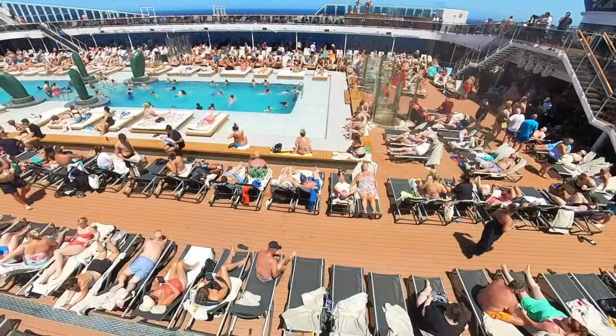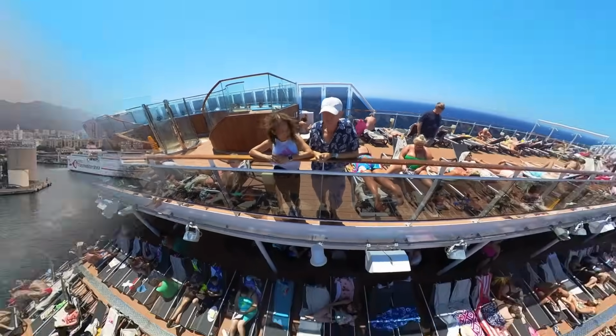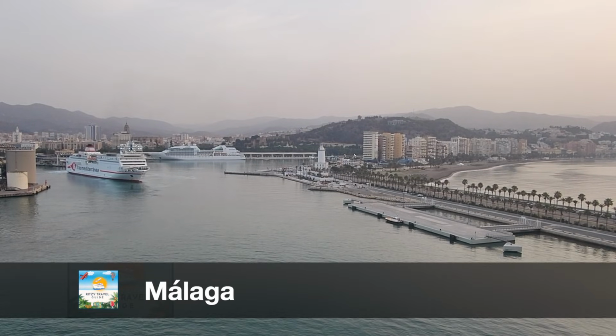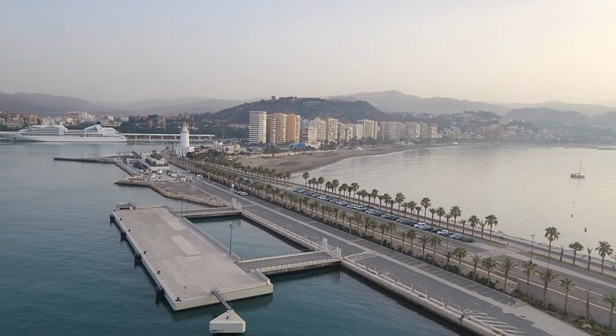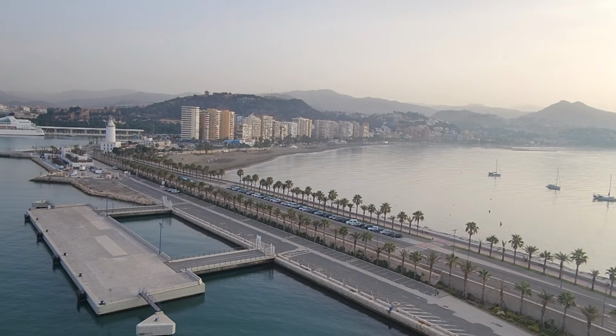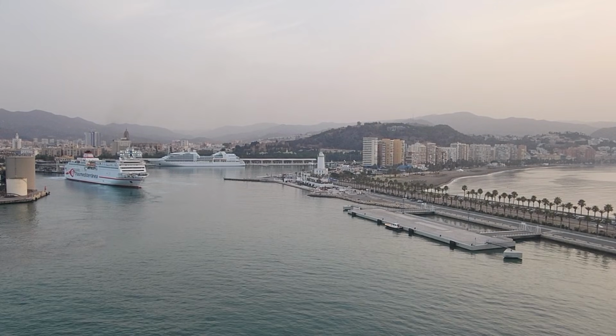Would you like it? On this occasion, we were with the MSC Cruises and their megaship, the Virtuosa. 7 o'clock in the morning, and we've arrived in Malaga. There's always a great buzz when you arrive in a port, coming on deck, seeing what's going on. Really looking forward to this port, got a lot of things planned.